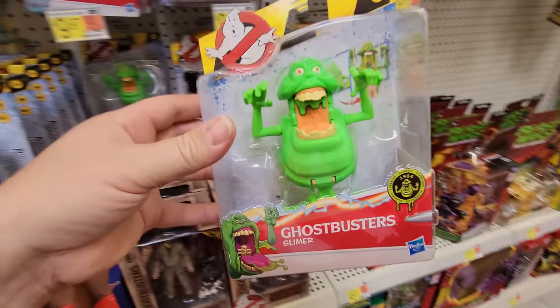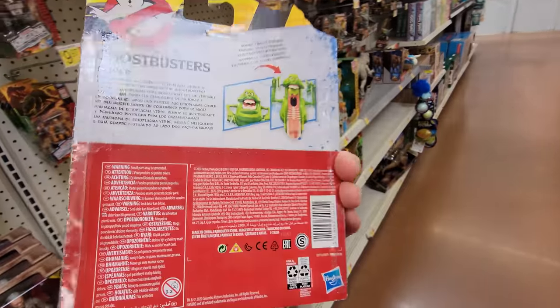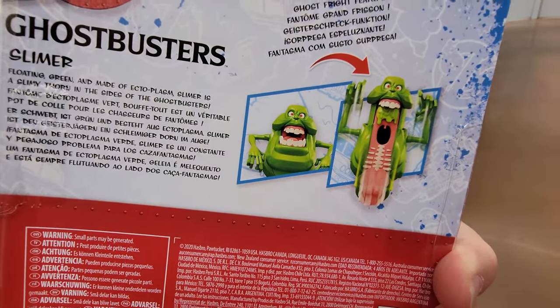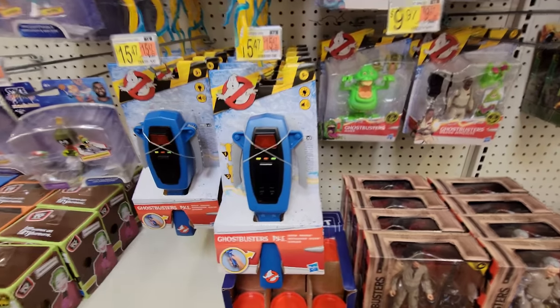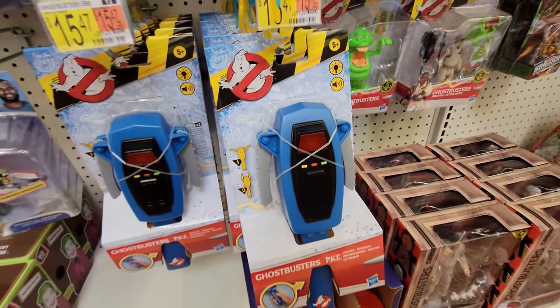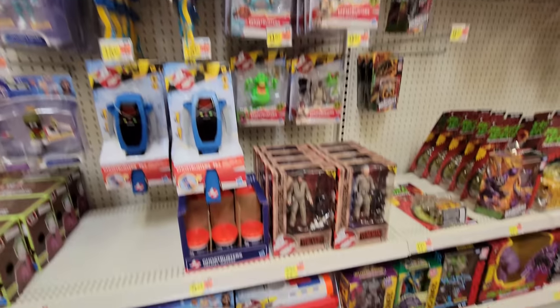Then, of course, we have Slimer. Look at this. How cool is Slimer? I love that green color. And his mouth just shoots way open, apparently. That is pretty cool. Look, we got the PKE meter here. And then what is this? A proton blaster. Okay.